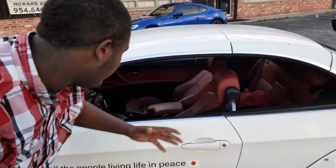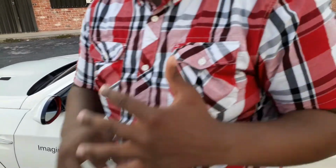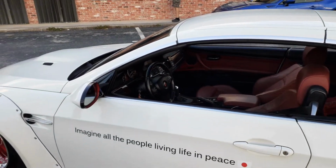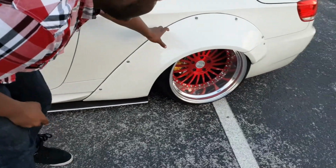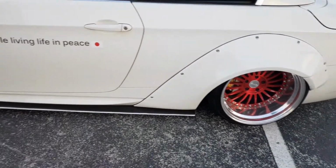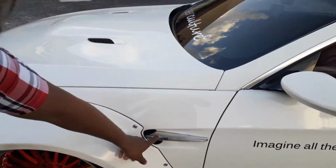Now look, 335i like an M3. The interior is nice. The automatic gearbox. This thing is nice. This thing is sick. And how low it is? It is sitting on bags, air suspension in other words. Again, the body kit is custom. Come around. N54. That's the engine, baby.